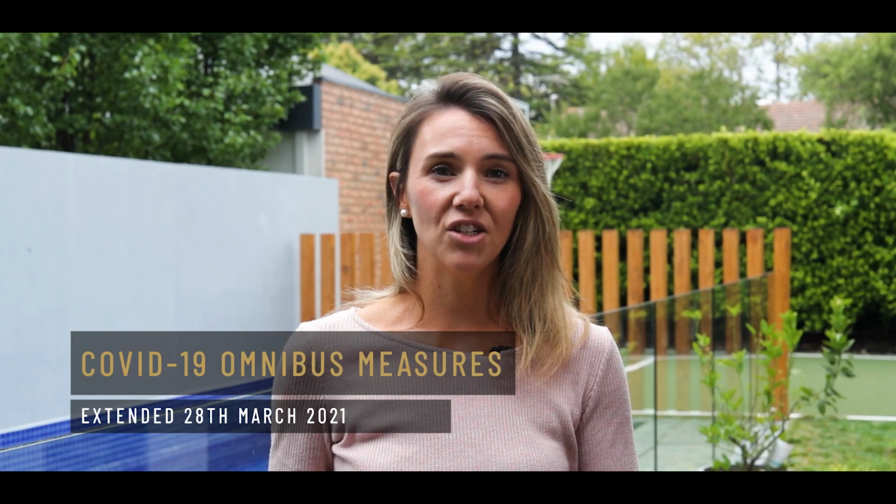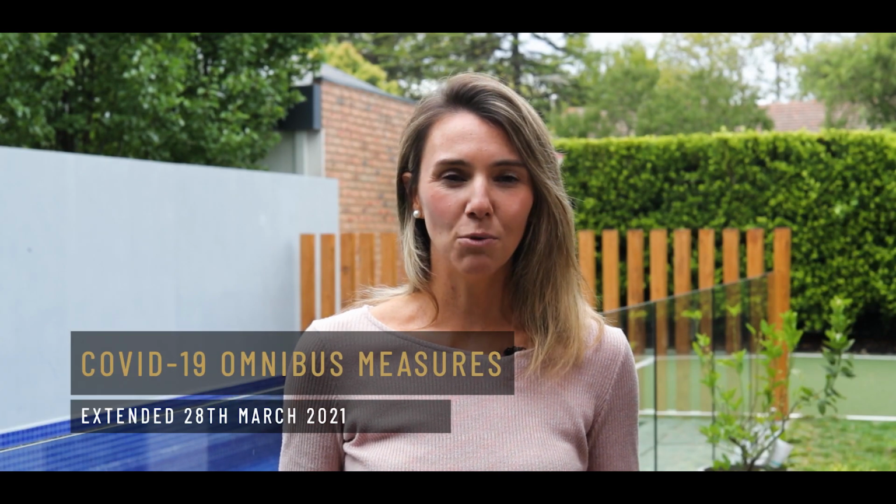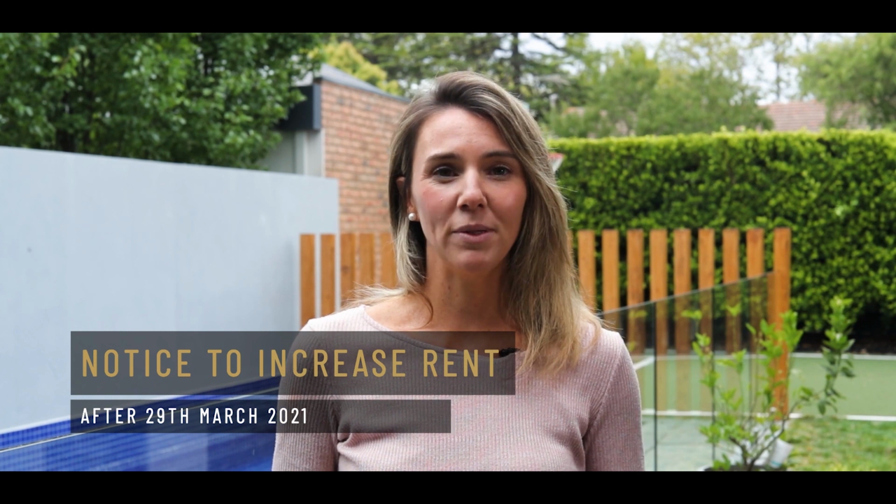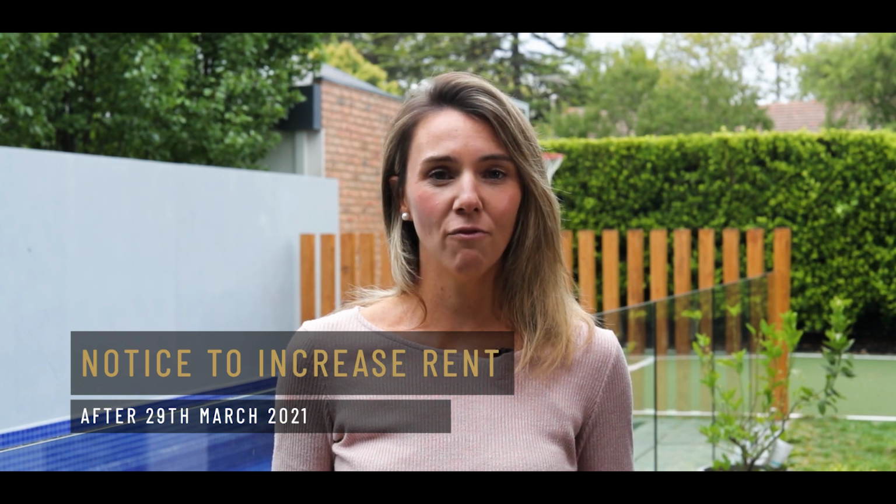The COVID-19 Omnibus Emergency Measures Act of 2020 was first passed by the Victorian Government, which provided temporary modifications to certain laws in Victoria for the purpose of responding to the COVID-19 pandemic. Now, the provisions within the legislation have been extended until March 28th of this year. What this means for you is that a notice to increase rent will not be able to be served until after the 29th of March 2021.